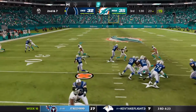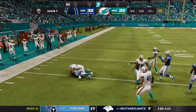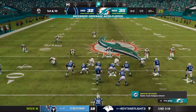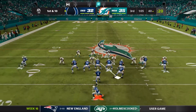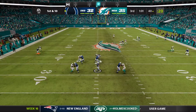Second down, another run with Taylor. Powerful running. And he takes this up to the 40-yard line before being corralled. It's been an excellent day for him running the football, no doubt, as he continues to soar well past 100 yards. Yeah, it almost feels like he can just grab his briefcase and head home after putting in a full day's work at the office, doesn't it?